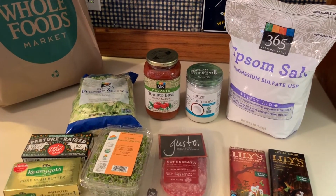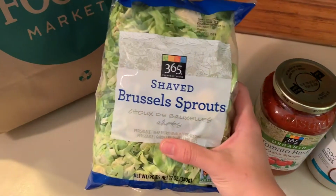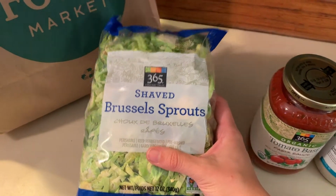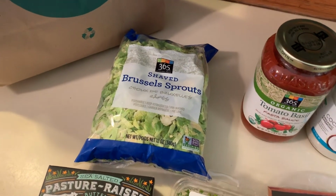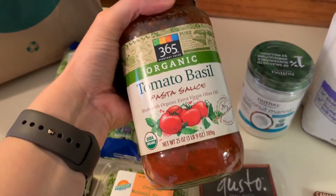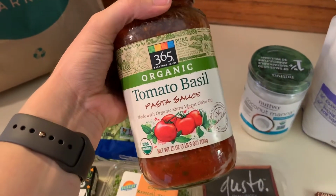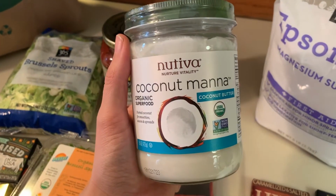Next up is Whole Foods. So we'll start in the back. I got the shaved Brussels sprouts, which I've been buying from Whole Foods lately because I think they're cheaper at Whole Foods versus Trader Joe's, where I have been buying them. And then I bought this organic tomato basil pasta sauce because I want to make either lasagna or the spaghetti squash again this week.